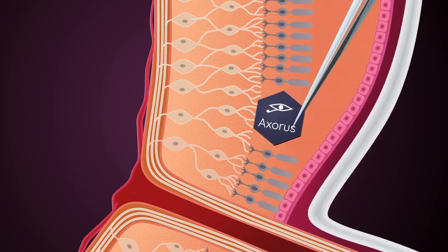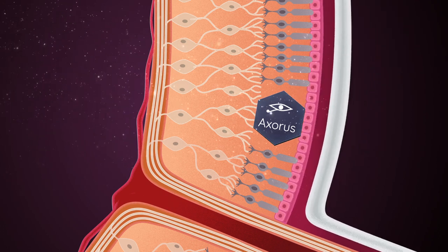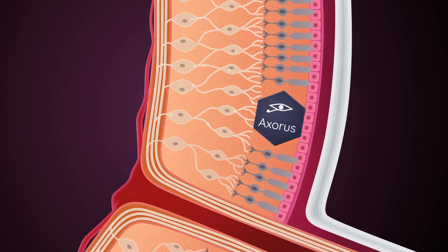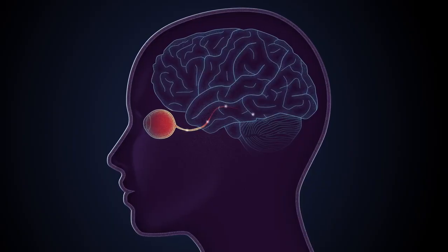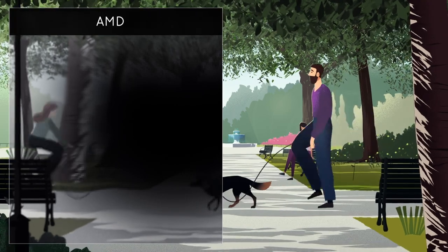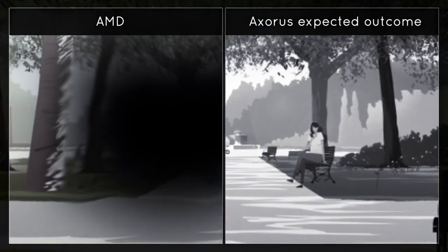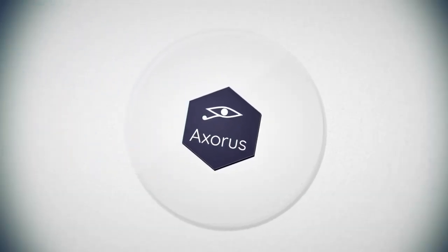Axeris's artificial retina is to be inserted under the retina and replaces the degenerated photoreceptors. Ambient light provides sufficient energy via photovoltaic effect to activate electronic neurons that will themselves activate the biological retina's own neurons. Consequently, the patient recovers their vision with a fully autonomous implant. The artificial neuron is the critical building block of our artificial retina.